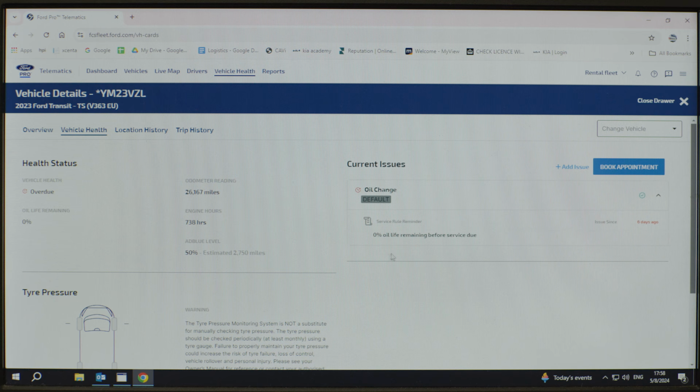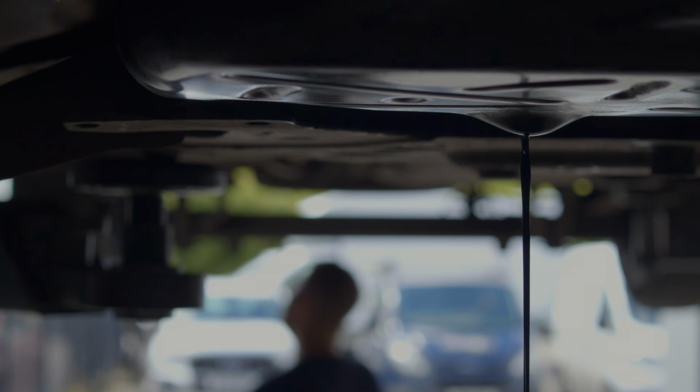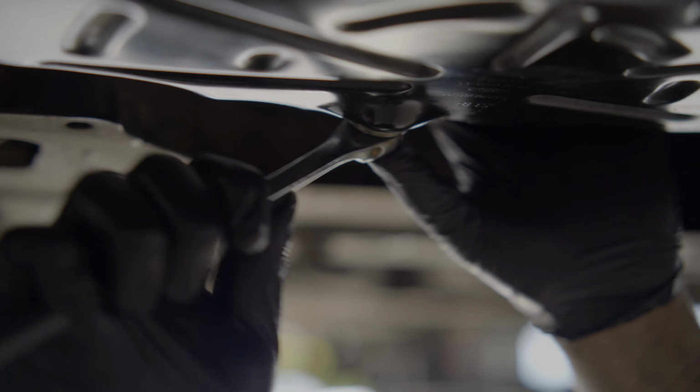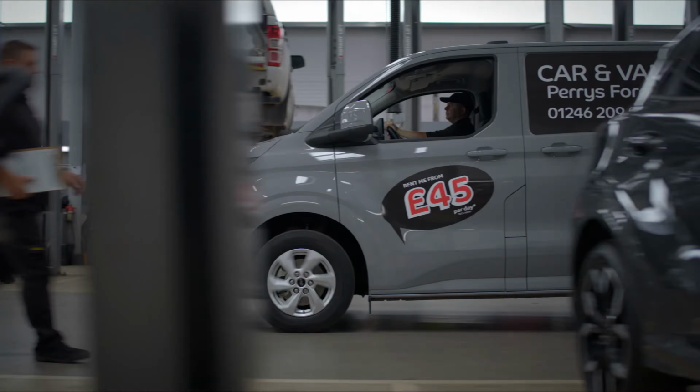We can check fuel levels, blue levels, like with this one now, it needs a service. As soon as it arrives back in, we're already aware and prepared. It's booked in with the service department again, so it's not off the road for any length of time.